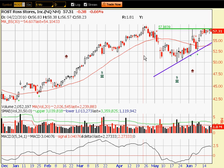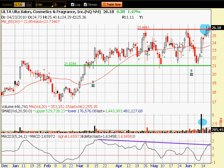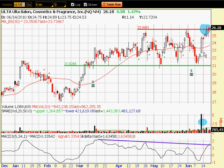Here's a bunch of the retail stocks that look good. Ross Stores right at breakout level, needs to break out over about $58 with some volume, would look good. Deckers keeps flying higher, tight consolidation still looks good. Ulta right at, if it's kind of a breakout, it had all this volume here, and now it's just sitting here. So just kind of watch for it if it's going to break down or take off higher. It probably is going to depend on the market.